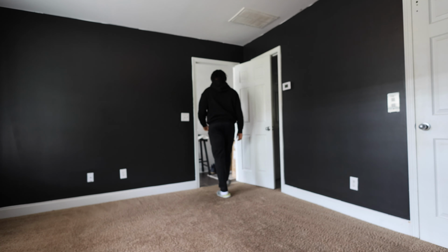Oh yeah, on this shelf, there's also a lamp. Cool little lamp. And a bunch of random stuff. Not gonna lie, I don't even know what's over here. But there's a lot of stuff over there. That's pretty much it, man. We got it done.